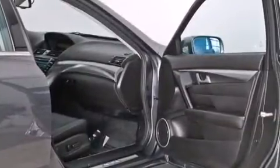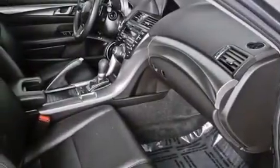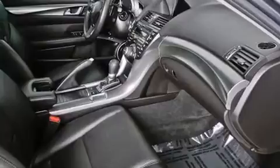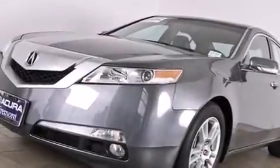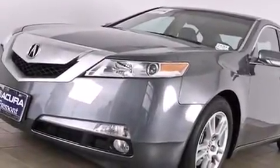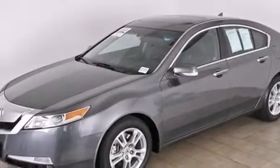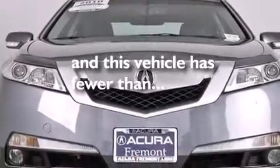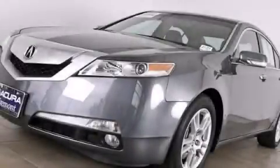The following features are also included: memory settings for the driver's seat's positions, so you can recall your favorite position with the push of one button, dual power seats, cruise control, leather seats, an illuminated driver's side vanity mirror, rear curtain airbags, rear seat child-proof door locks, air vents for rear-seated passengers, a pass-through rear seat, and this vehicle has less than 26,000 miles. Contact us today to arrange your test drive.